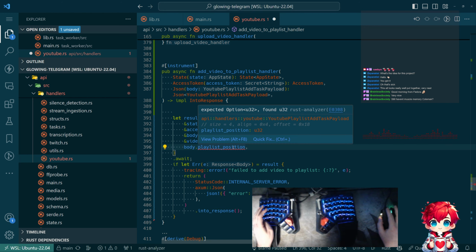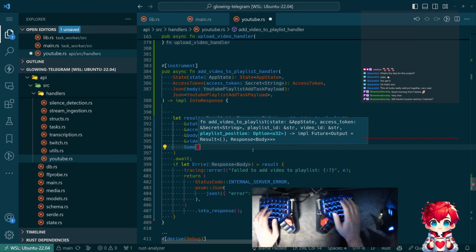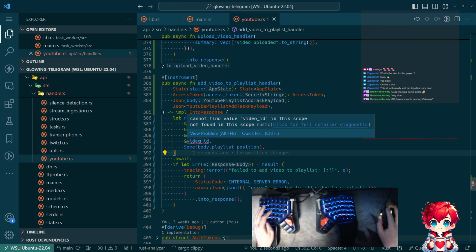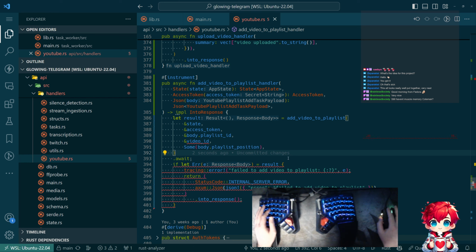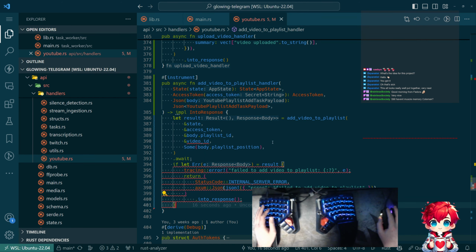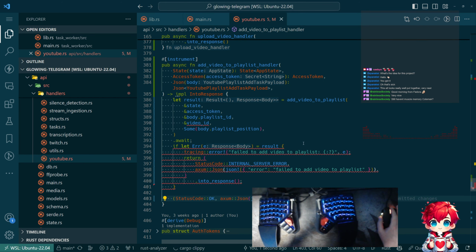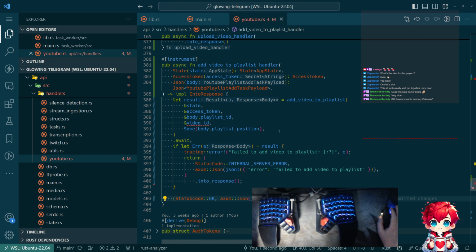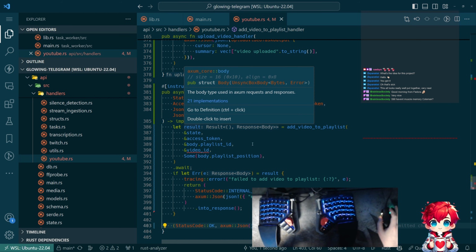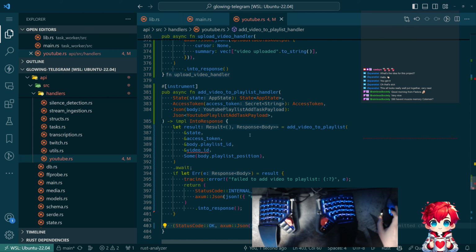Of course, I decided this was going to be a U32, so this has to be some body.playlist position, something like that. Of course, we don't have a video ID yet. Figure out where that's coming from. This is unhappy. Need to give a successful HTTP response if we get to the bottom. That's most of it. It's not all of it though.